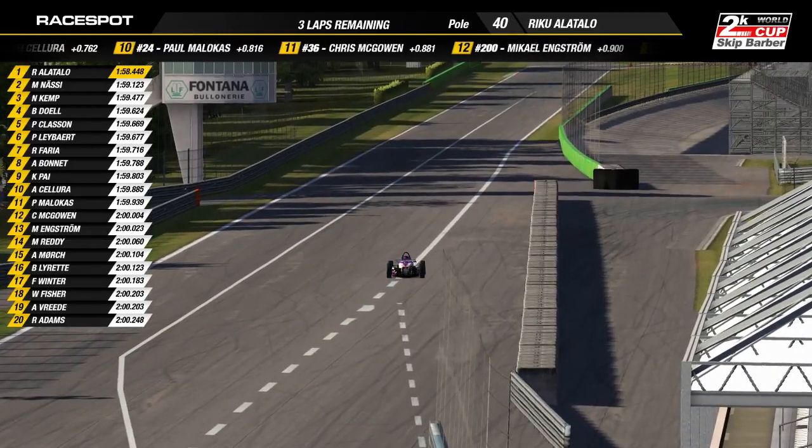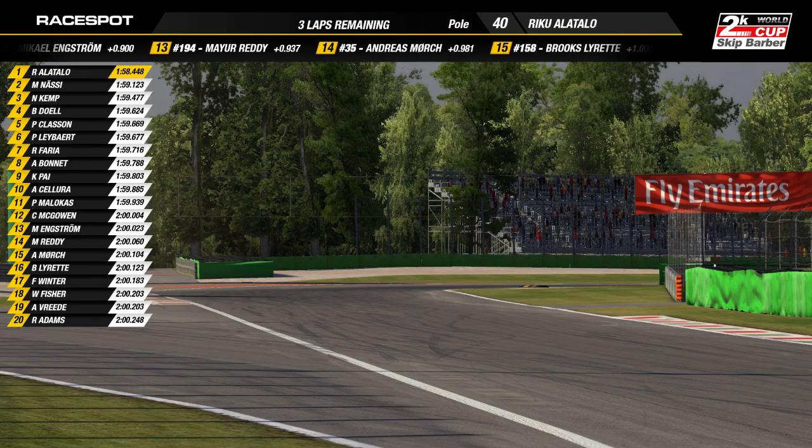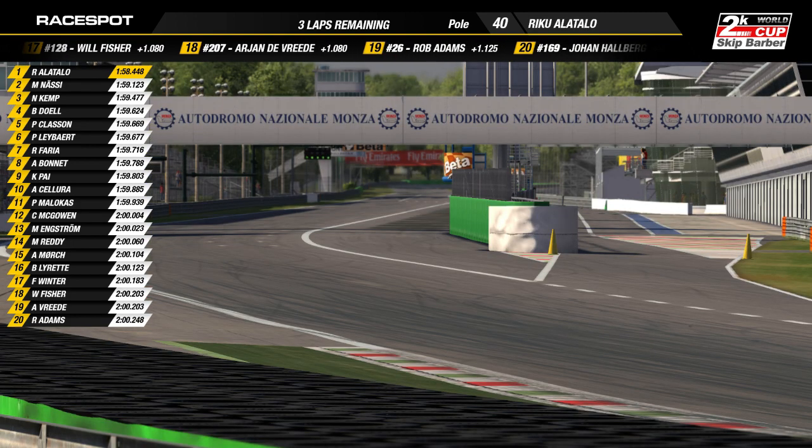That is what we call stunned silence. I believe so. I'm not quite sure how you go almost a full second faster than everybody, but we'll have to take a look at that lap for a real second. That was 6/10 of a second faster than your series champion, Riku Alatalo, scores pole position for today's event.